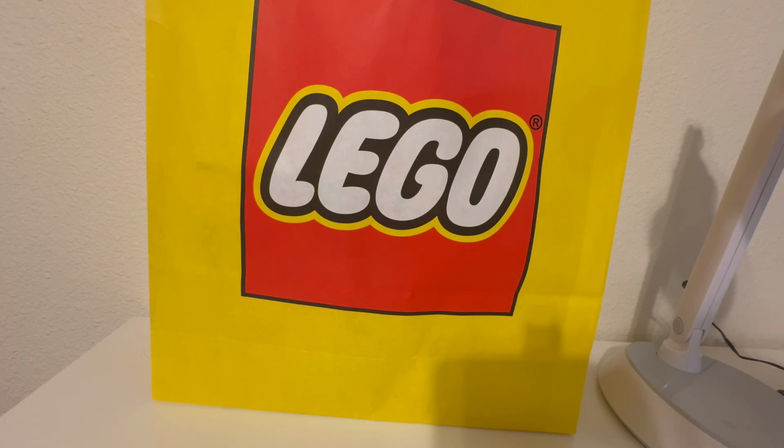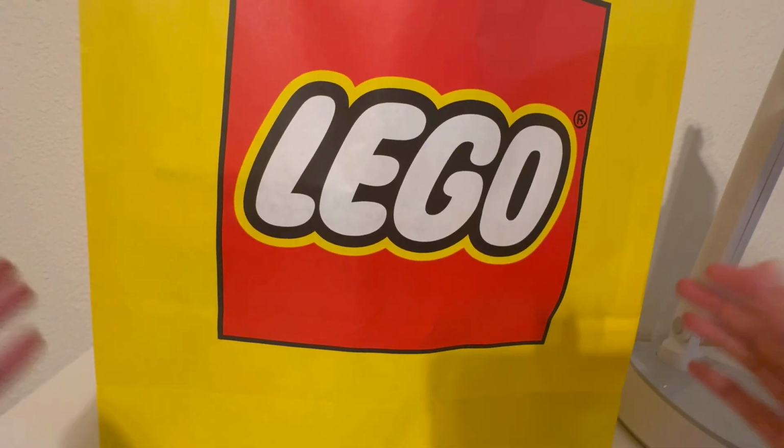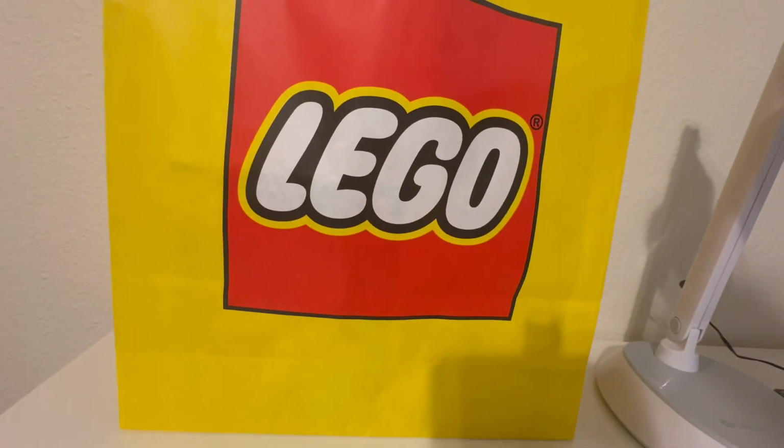Now, I am on a bit of a budget, so I didn't get anything super crazy, but I figured I might as well make a video and just show off what we got. So, here is the bag, just a typical yellow Lego bag. And I do have 2 sets in here, one that my girlfriend picked out and one that I picked out.